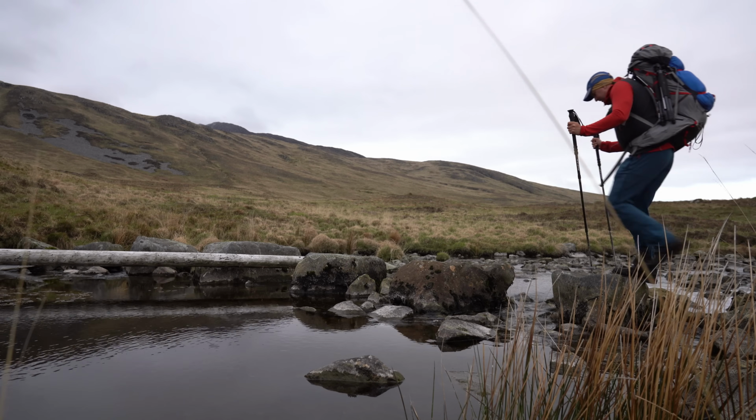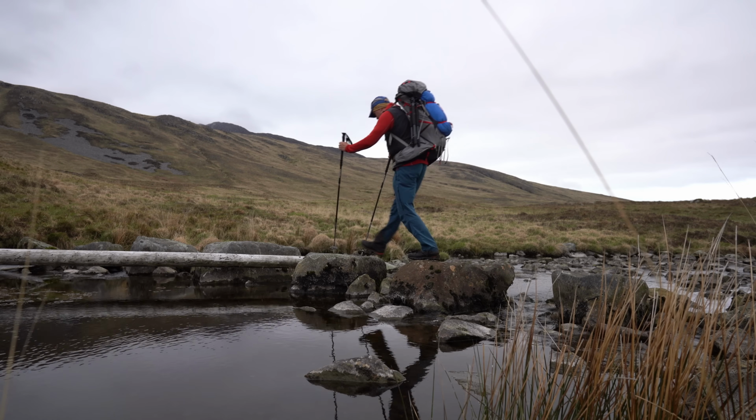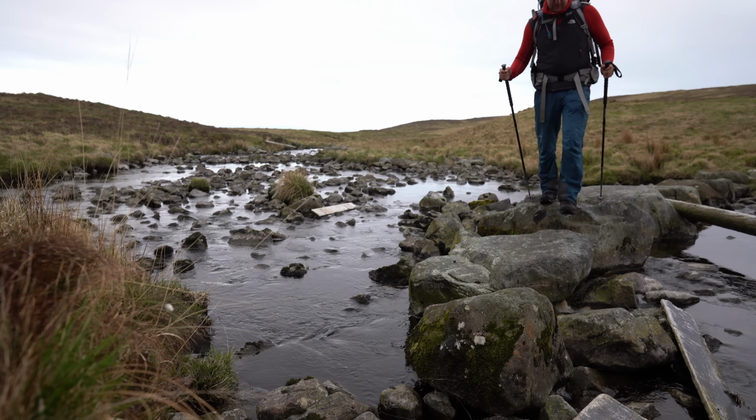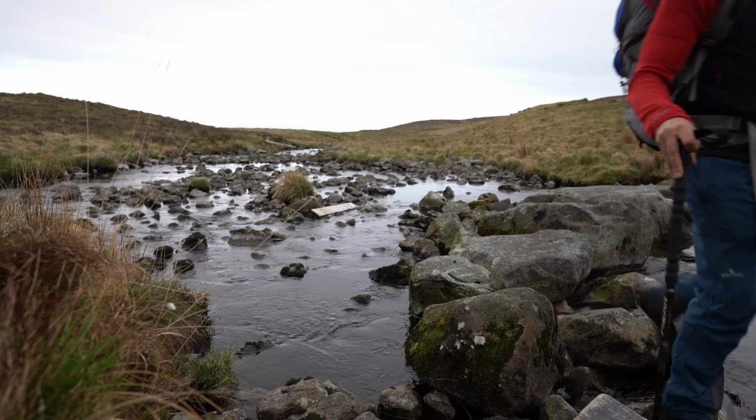Let's get cracked on across these stepping stones and see if we can start making some ascent, shall we say, gain some altitude. That's what we need to do. Right, let's go back to these stones.